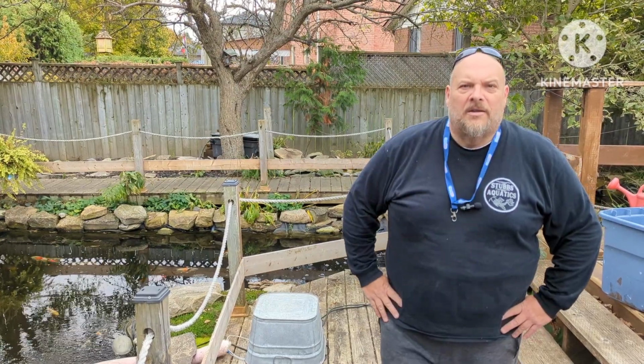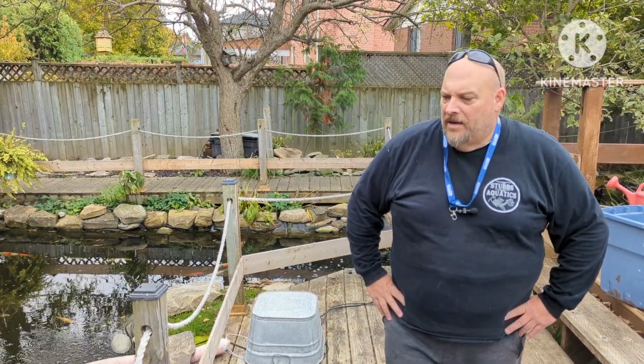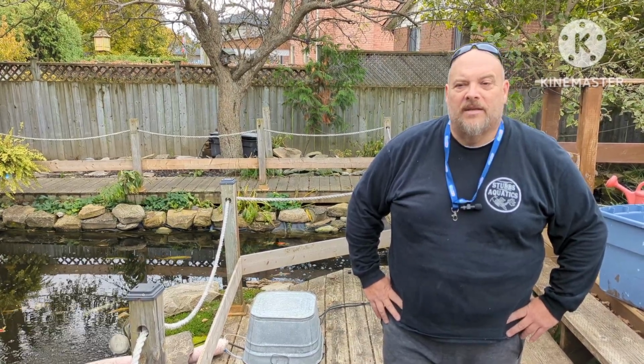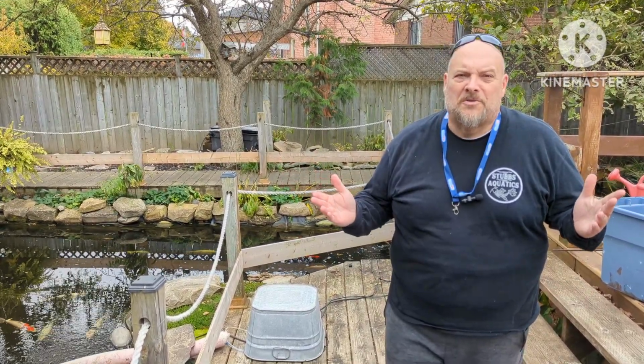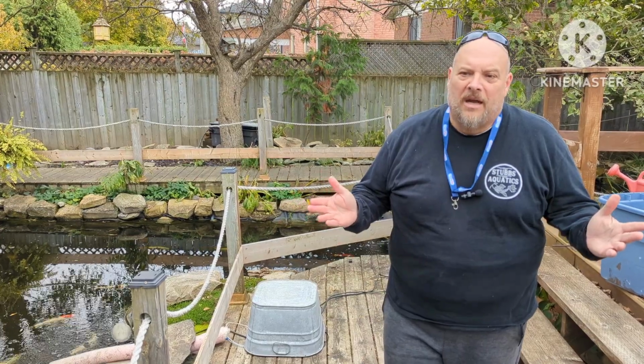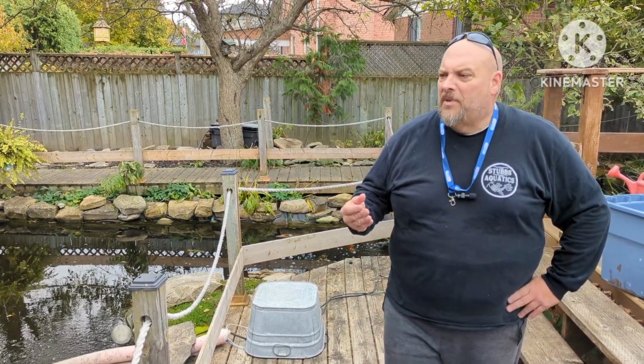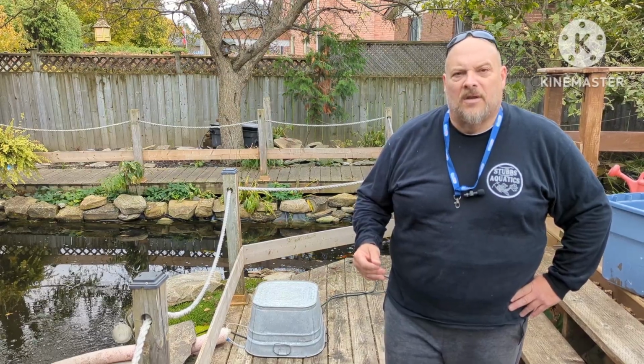I'm also going to do a super clean of my filter, the filter media, probably next week, where I'm going to take it to the car wash and just pressure wash the heck out of it. I don't have to worry about biological filtration because it's too cold for beneficial bacteria anyways. So it'll be strictly mechanical filtration.